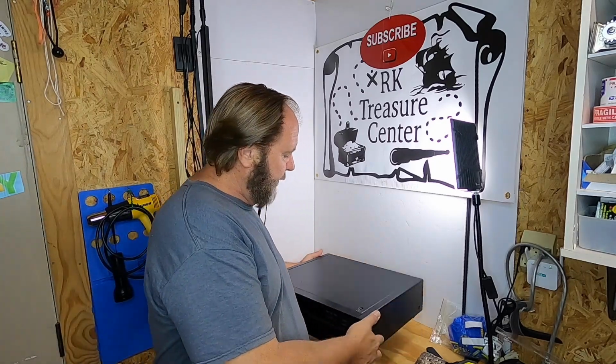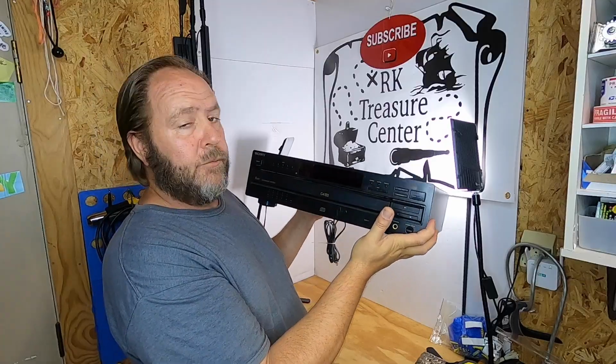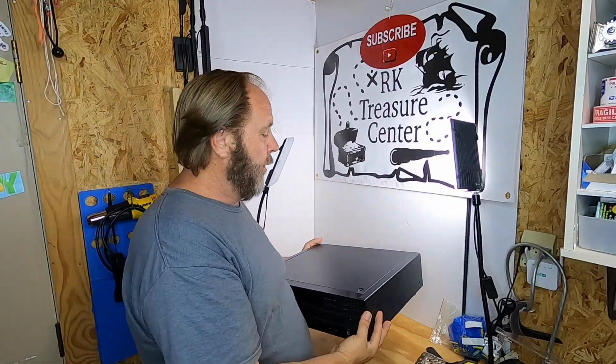Then I've got this item. Now, some of you go to thrift shops and you see things, or you see other resellers talking about VCR DVD combos, or like I like to pick up the 5 CD disc changers, and that's what this is. This is a Sony 5 CD disc changer. Generally, these will sell pretty good for decent money when they're working.